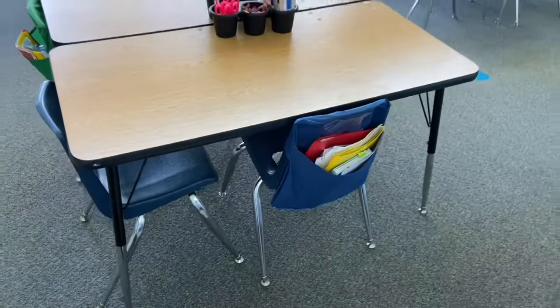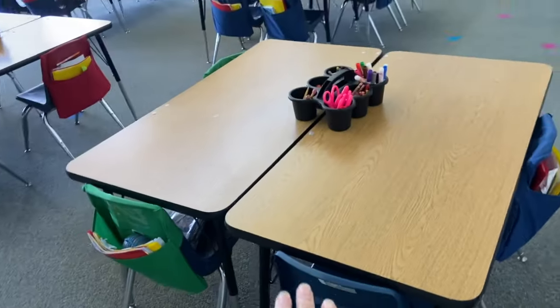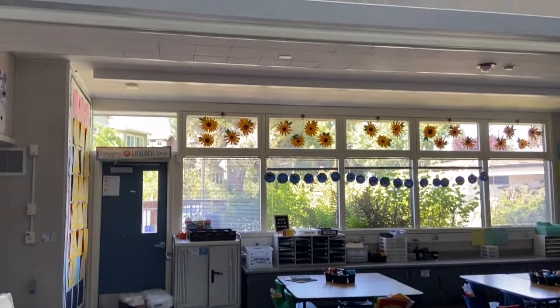So I'm putting in a work order to hopefully get the desks that have openings. But I also really like being able to have kids facing forward instead of everyone facing to the side. So we will see what happens next year.